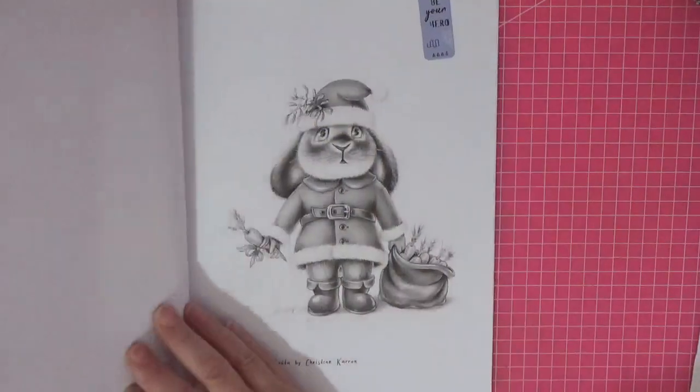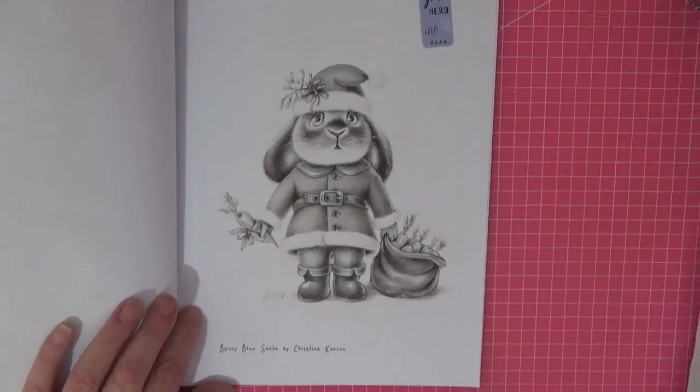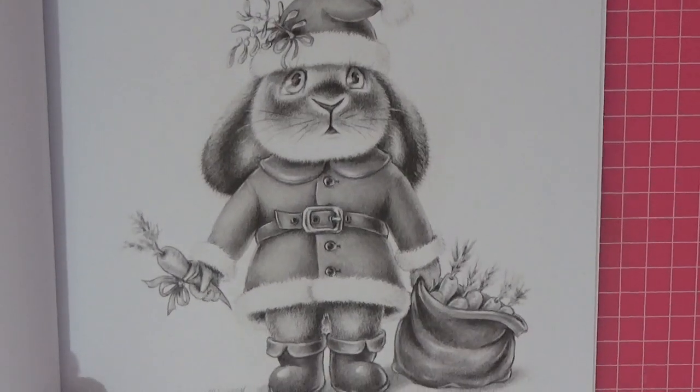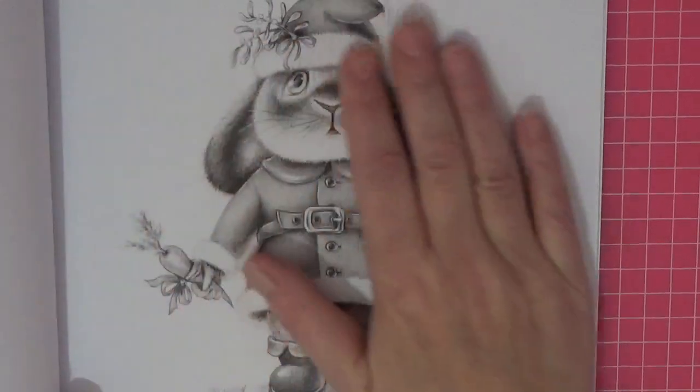So there is a dedicated Christmas page in this one. They always make me smile. I love these books, and I was gifted these so kindly. And this one, Christine Karen calls quite simply Benny Blue Santa. Isn't he just adorable?